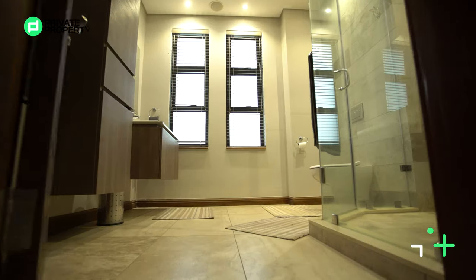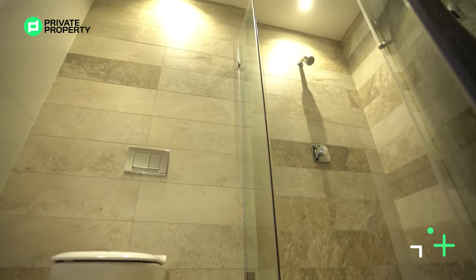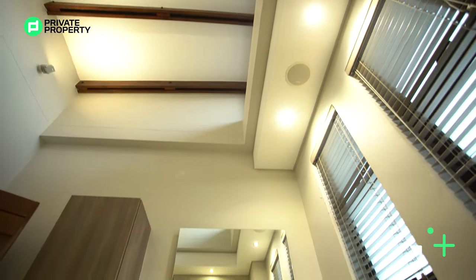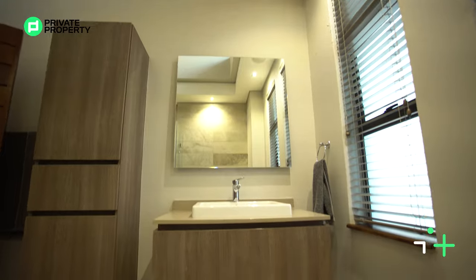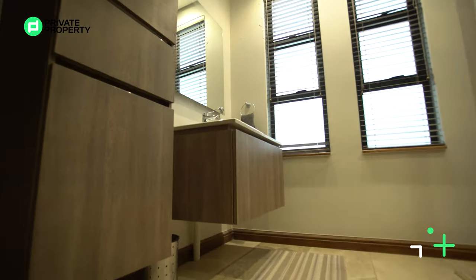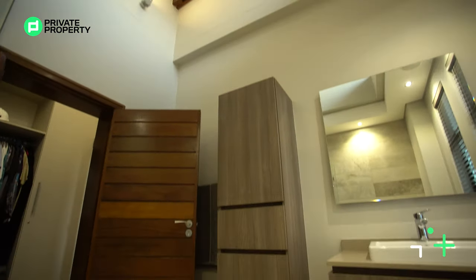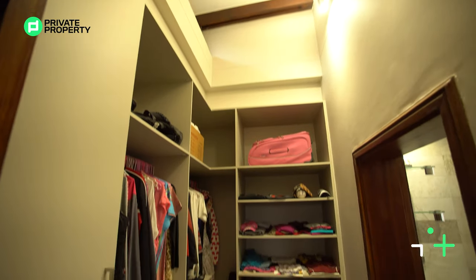And then when it comes to the bathroom, you'll see walk-in shower, toilet with a hidden cistern. Again, that really cool sloped ceiling that lets in so much light while still keeping this bathroom private. Then you've got your single vanity right there in the corner with a medicine cabinet located off to the left, as well as some storage just underneath and stunning tiles throughout.